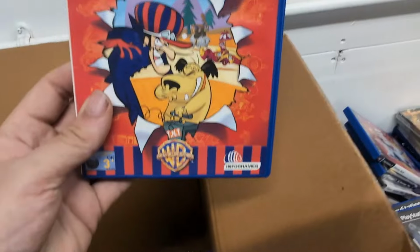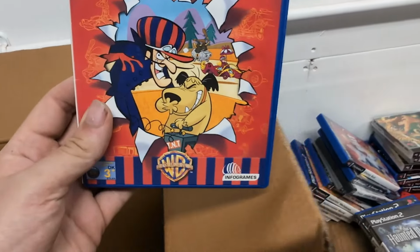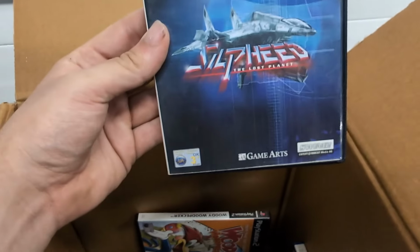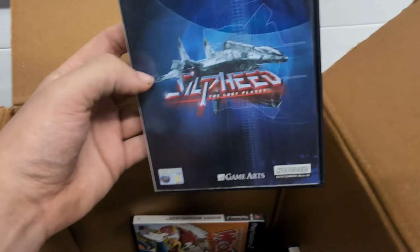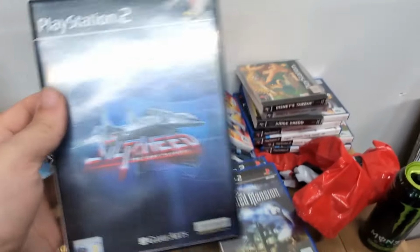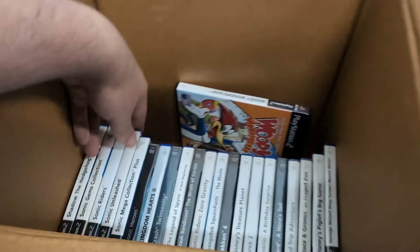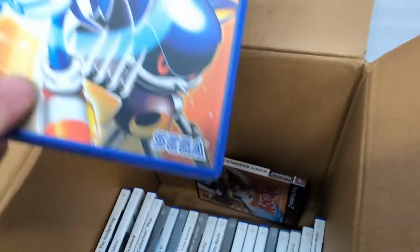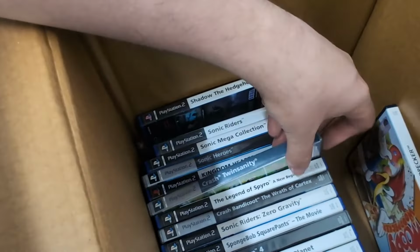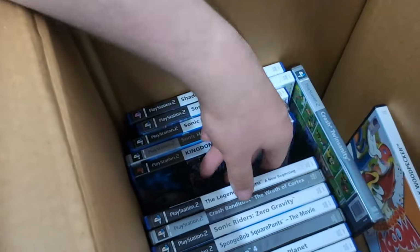I've never seen this one before. Wacky Races, Dastardly and Muttley. Woody Woodpecker's all right. I've had this quite a few times on Mega CD. Don't see it as often on PS2. Pretty good one. Let's see, Sonic Gems, probably one of the only good Sonics on the PS2, along with Sonic Unleashed. Crash Twinsanity is alright. Another Spyro.